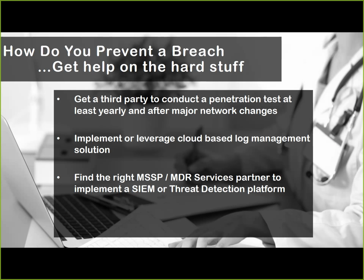An annual penetration test is a must. No matter how tight your security posture is, you should put your defenses to the test. If they get through, then you know where you're exposed and can close the gap. And some compliance standards require that you get it at least twice a year. And then make sure you retest overall after all major network outages.